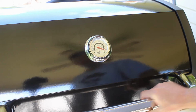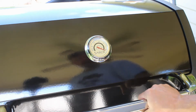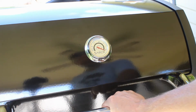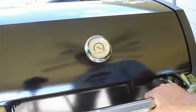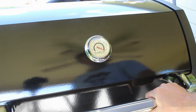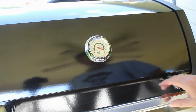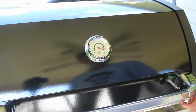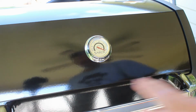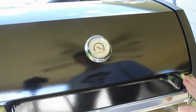The center handle here is not hot at all. It's cool to the touch. You can easily grab this to open it without needing a pot holder or a glove or anything like this. So that's really good. Just do not grab it like this and lift it like this, because I can see getting burned from either side of these. Yeah, because they're pretty warm now.